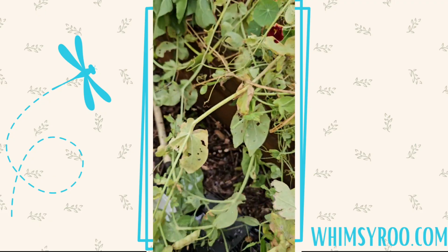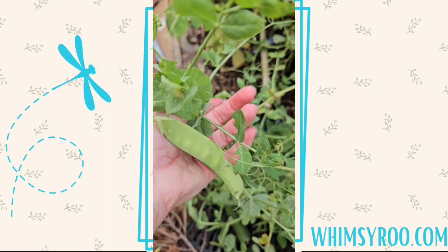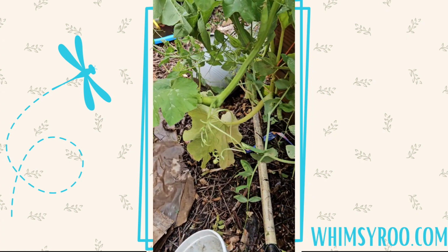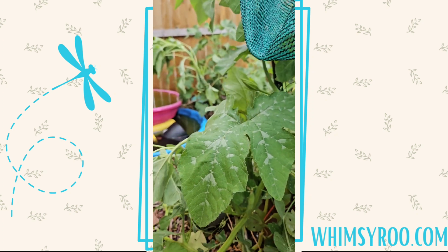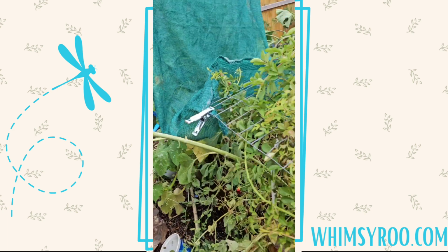These are all snap peas that I should probably get out here and harvest. Yeah. So I'll get the kids out here to harvest soon. Oh look, there is a female pumpkin there. So this pumpkin is climbing up on that side of the trellis. The ponds are nice and full. Dirty.